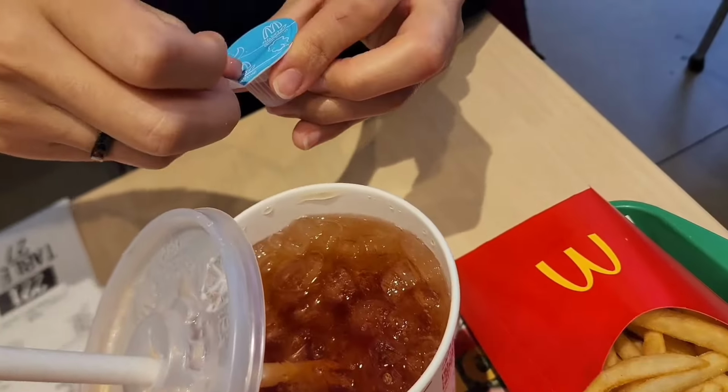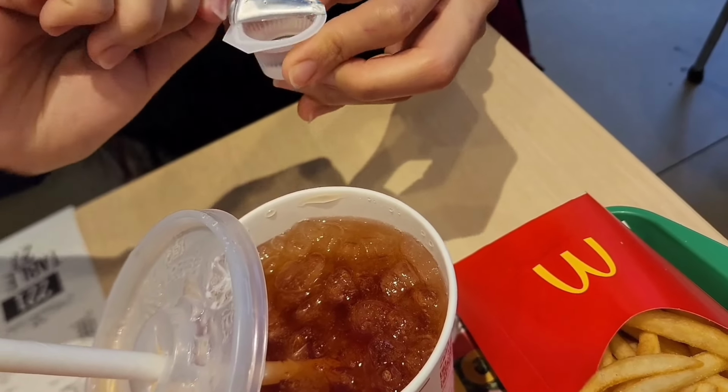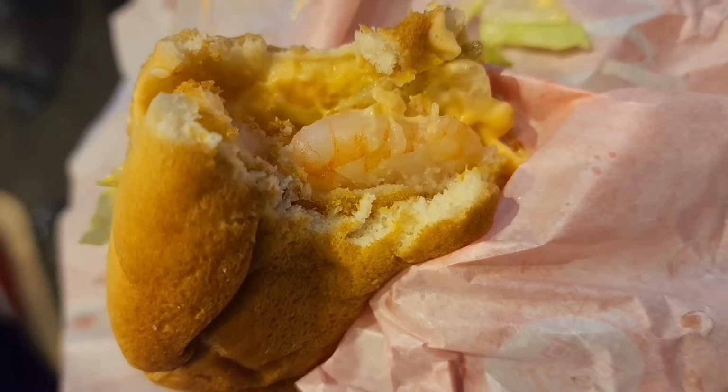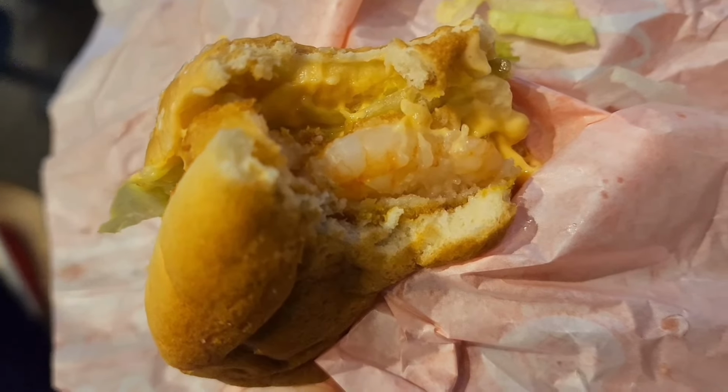And they also could customize your own tea. You could order your iced tea, and you can actually add your own sugar in there. Here's that big piece of shrimp that actually is inside the burger itself.